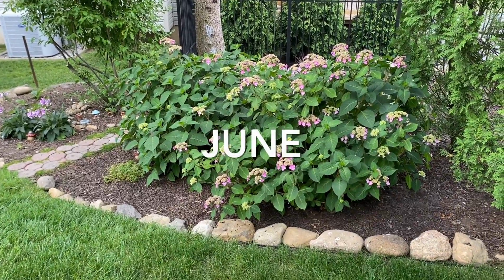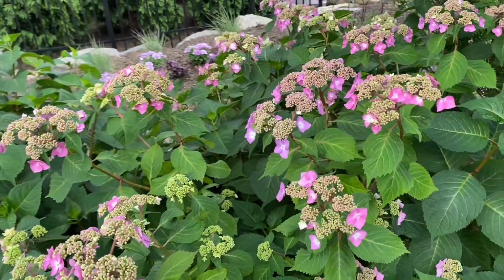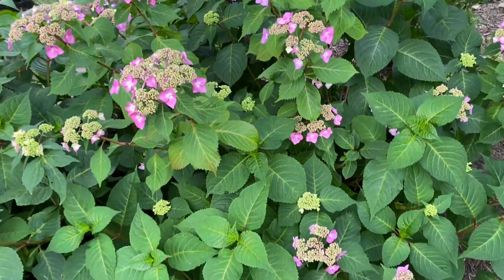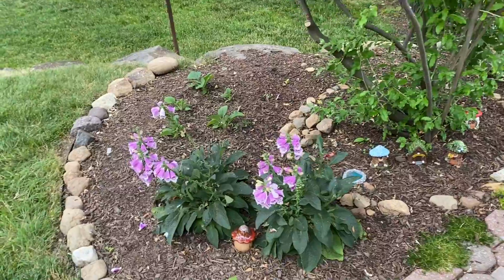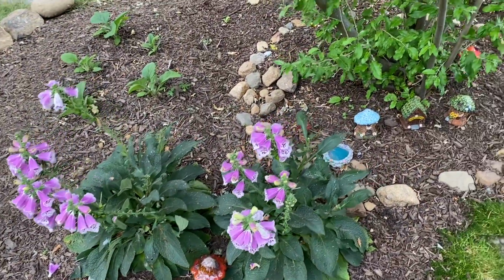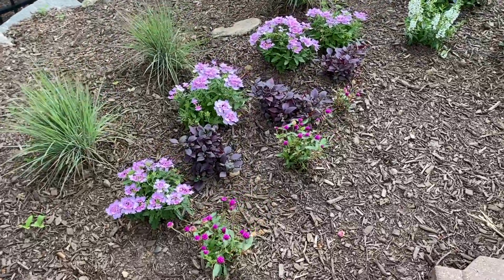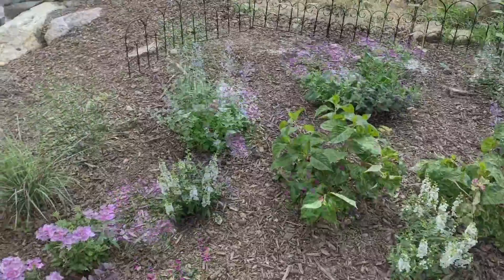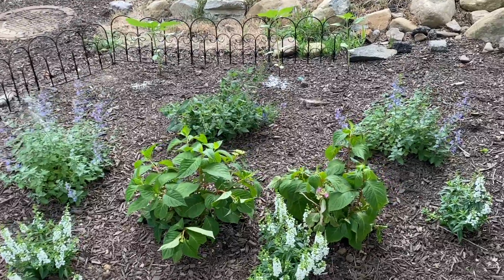In this bed, I have the hydrangeas, the Twist and Shout, which are lace cap hydrangea, and they were putting out a lot of blooms during this time, as well as my foxgloves that I added, and then some foxglove seedlings that I had planted in there. I added a bunch of annuals and some catmint and some salvia, as well as some angelonia to this bed.